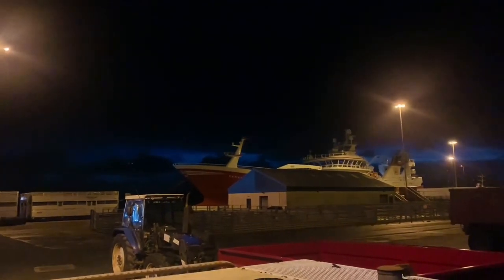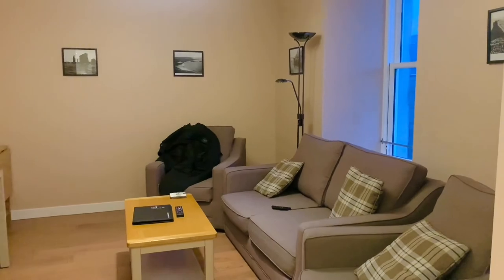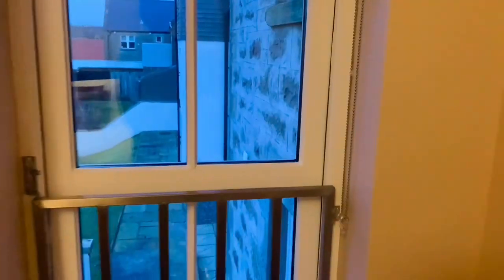Can you believe it's 8 in the morning? Just checked into our apartment and I think I'm gonna take a nap. Also, not a bad view from my room.